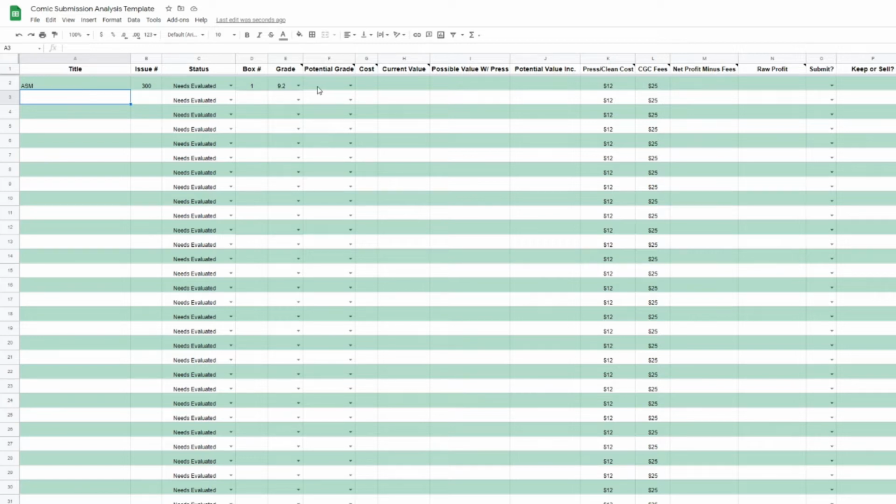So what we'll think about now is we have a 9.2, or maybe it's a 9.0 even. What do we think could happen if we were to get that book cleaned and pressed? Let's say we think we could probably get a 9.4 if we were to clean and press it. We actually think we could get a 9.8 or 9.6, but erring on the side of caution, like we said, we'll just think, well, we can get a bump up from a 9.0 or 9.2 to a 9.4. And let's say we got this book at a really good price, a good high grade price for Amazing Spider-Man, probably something like $700, right? So let's say we paid $700 for this book.